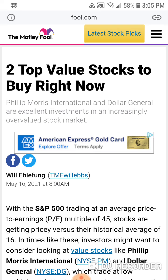They always say buy low, sell high. So the lower you buy a dividend stock, the higher your yield is going to be. And the higher that you buy the stock at, the lower your yield's going to be.